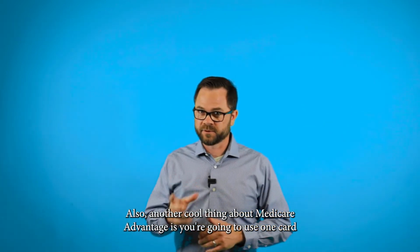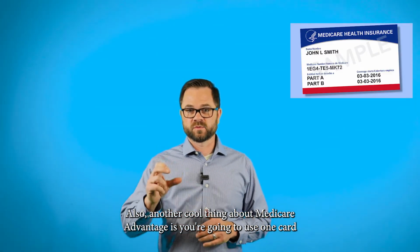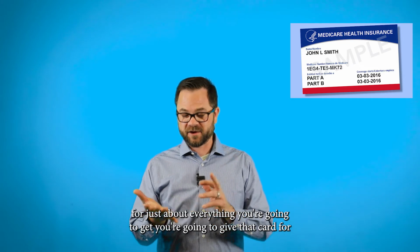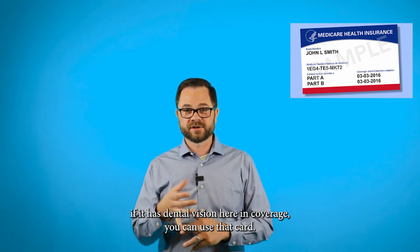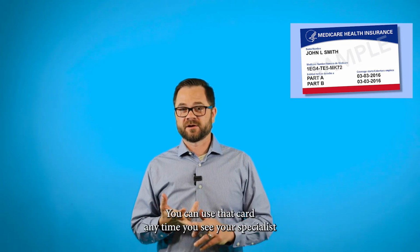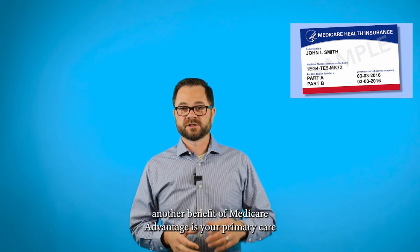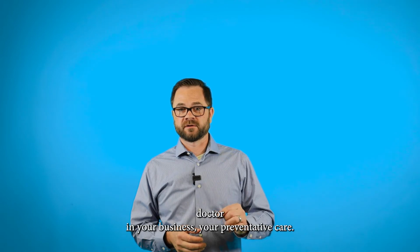Also, another cool thing about Medicare Advantage is you're going to use one card for just about everything. If it has dental, vision, and hearing coverage, you're going to use that card. You're going to use that card anytime you see your specialist. Another benefit of Medicare Advantage is your primary care doctor and your visits and your preventative care is included at no cost.